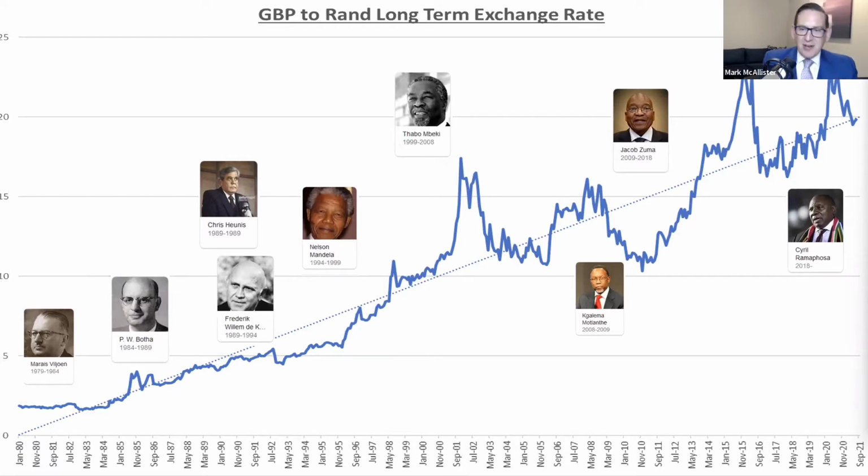But let's have a look at it over the last 40 odd years. And what you can see when you compare it to the pound as an example, is that it's significantly depreciated over 40 odd years or so. The underlying trend is only going in one direction. It's down by almost 1,200% over that time frame. So in 1980, 1 million rand would have got you £540,000. Today, it's going to get you about £52,500.